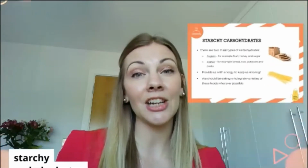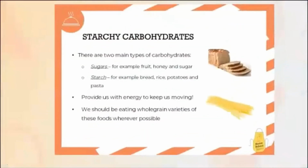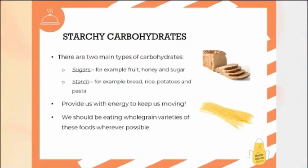Let's move on to talking about starchy carbohydrates. Starchy carbohydrates are where we get all of our body's energy from. Our body prefers to use carbohydrate to give us the energy it needs to move around and to do all of its normal bodily functions.